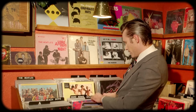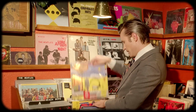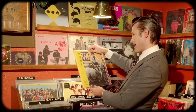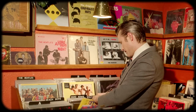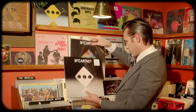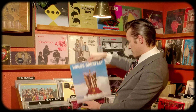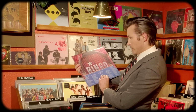We got Band on the Run. And then we have Tug of War. I like this album too. Egypt Station. Oh, I forgot I had a half-speed mastered Ram. Love this album. And then I have McCartney 3. And then this is McCartney 3 Imagined. I prefer this version of it. And then I have Wings Greatest Hits, and then probably the best Ringo album, Ringo.